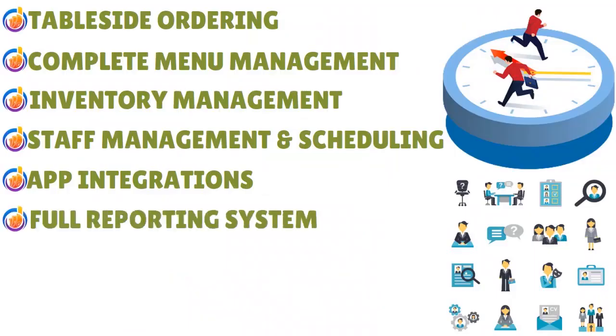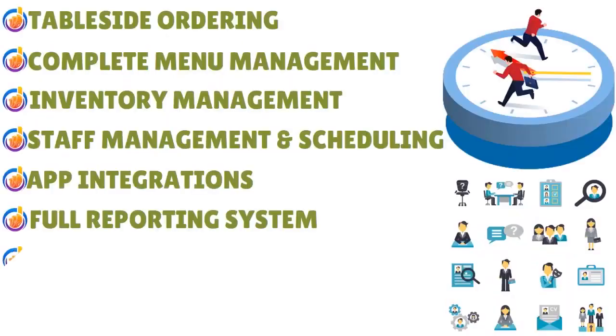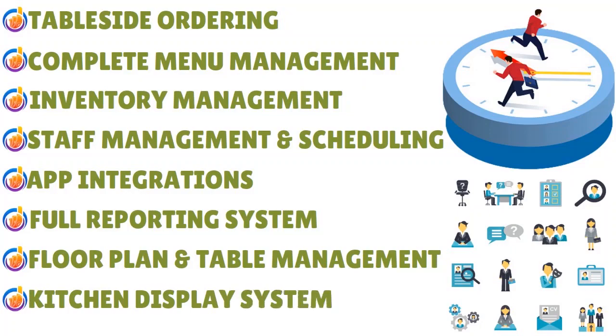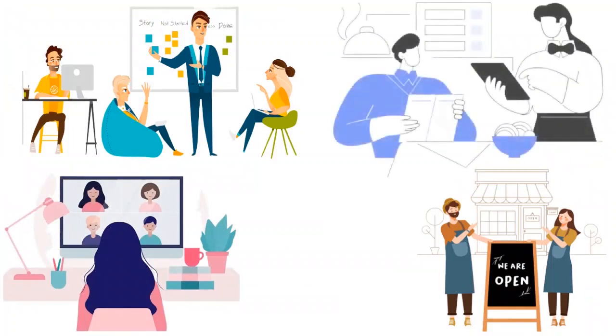You have a full reporting system, so this allows you to access your sales data and employee information remotely. So this is really an excellent way to keep your finger on your business's pulse. And you have floor plan and table management. You have kitchen display system. So this streamlines communication between staff and makes sure that you are fostering order accuracy and increasing efficiency.